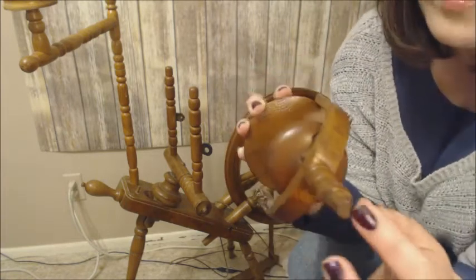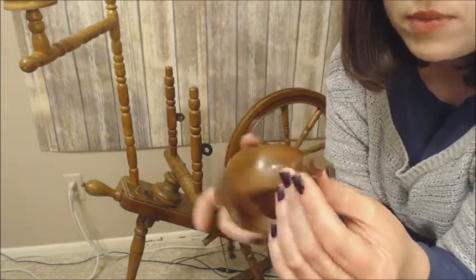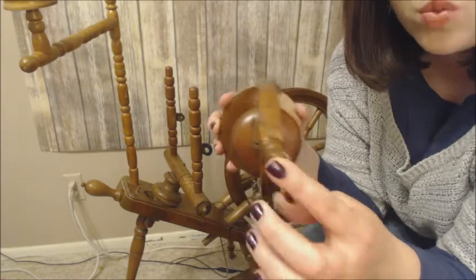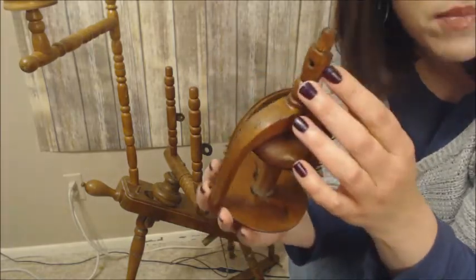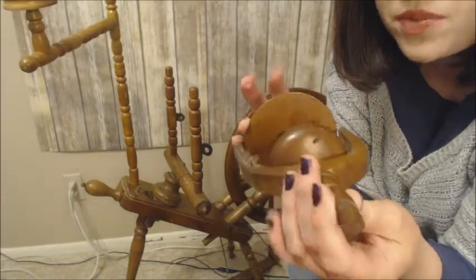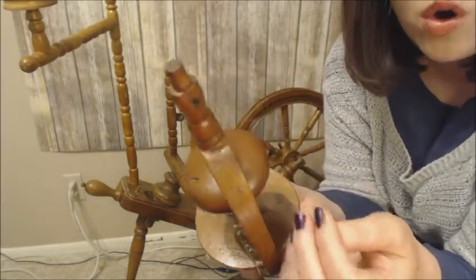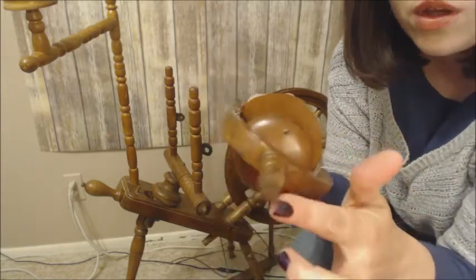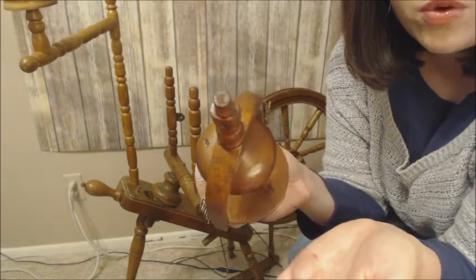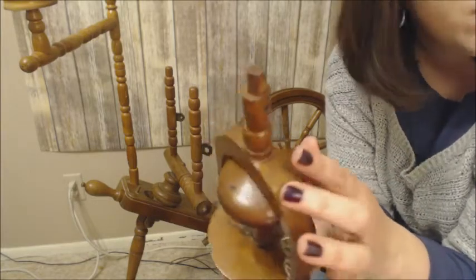I did think, okay, can you drill a hole in there and create an orifice? Maybe. This is wood, and orifices that I've seen tend to be some type of metal, steel or something. I imagine that metal's the better way to go, and that wood would wear out eventually, with all the friction that happens right here.